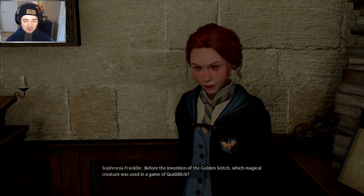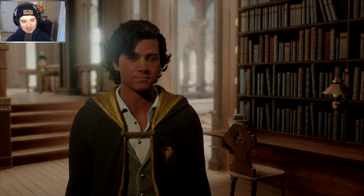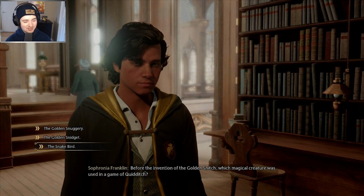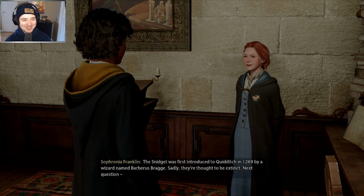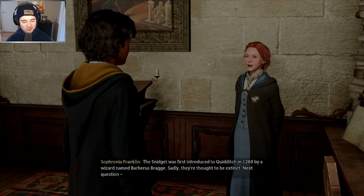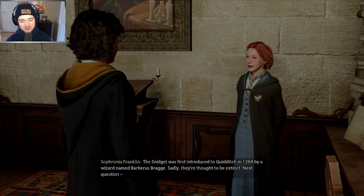Before the invention of the golden snitch, which magical creature was used in a game of Quidditch? Am I supposed to know this? The golden snuggery, the golden snidget, the snake bird. I don't know. The golden snidget. Correct. The snidget was first introduced to Quidditch in 1269 by a wizard named Barbarous Bragg. Sadly, they're thought to be extinct.